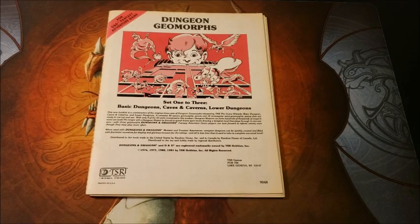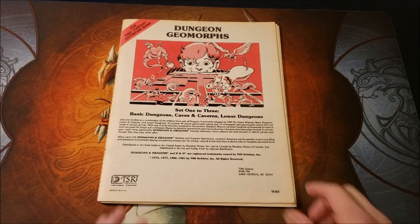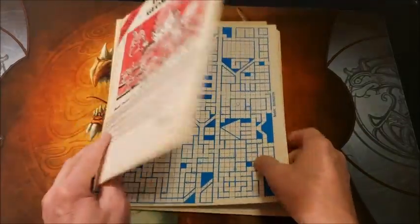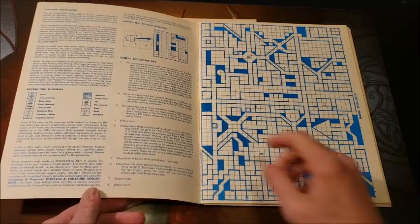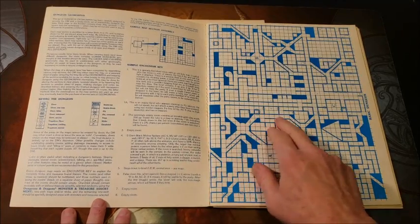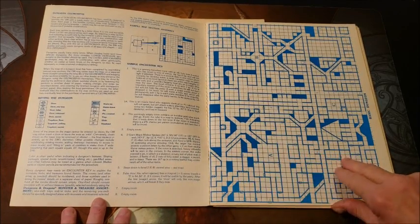The Dungeon Geomorphs is going to go first. This is set 1 to 3, which has basic dungeons, caves and caverns, and lower dungeons. And here we go. So this book I found a little less useful than I had hoped. These all came shrink wrapped, of course, so you couldn't really browse through it to see what was in it. And what we got was one page of instructions of how to use the Dungeon Geomorphs, how to read the different glyphs and such on them. We knew what a door was and a secret door and a pit covered and things like that.